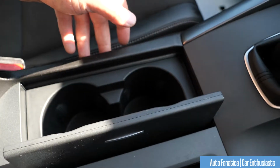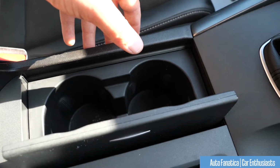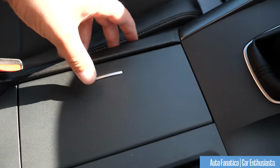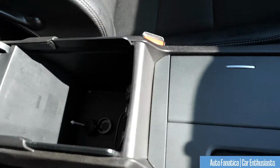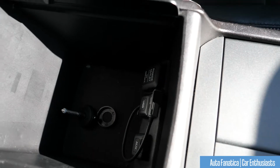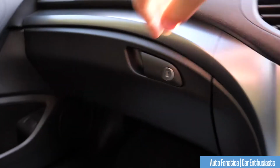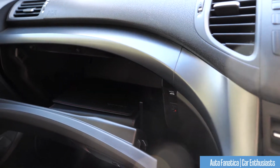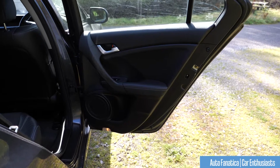The cup holders are practical, but why does the door open to the driver's side? That's kinda annoying, Honda. The center console storage area offers a familiar sight. The usual media interface cables. The only problem is there's not a lot of space. But is the glove box any better? Well, no. Fail.